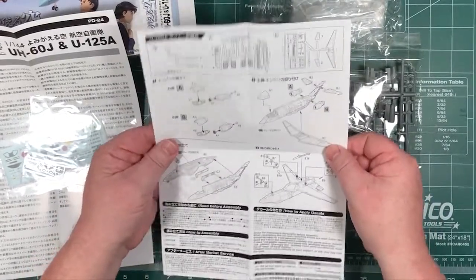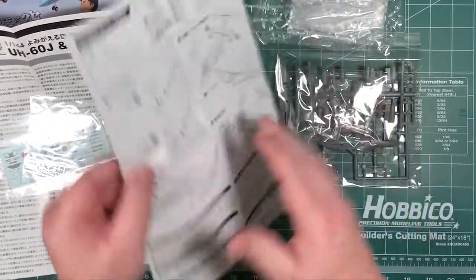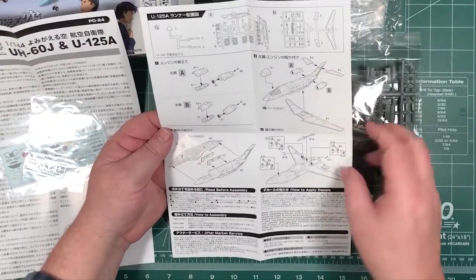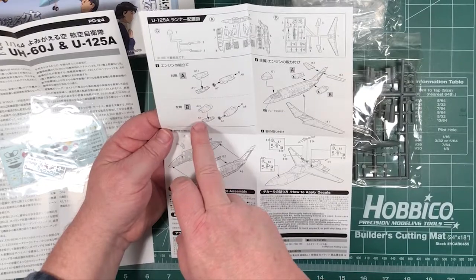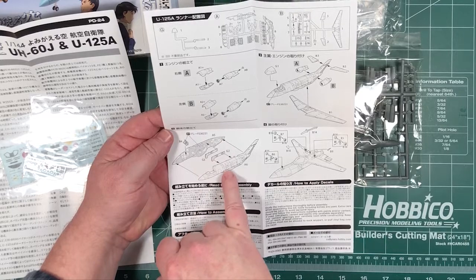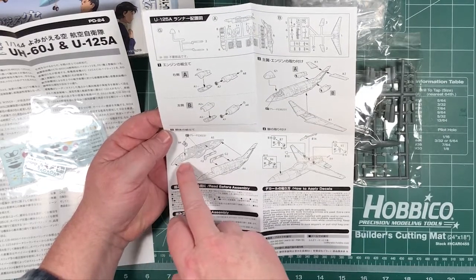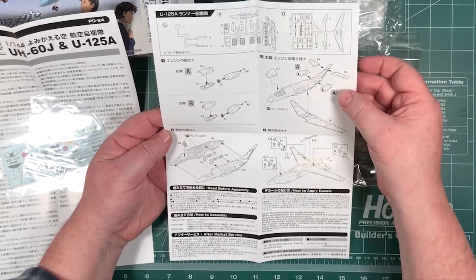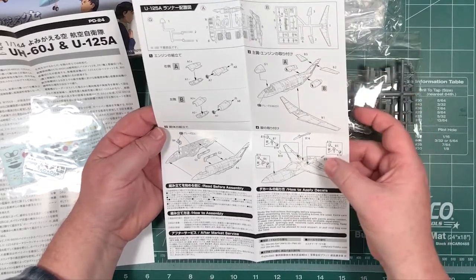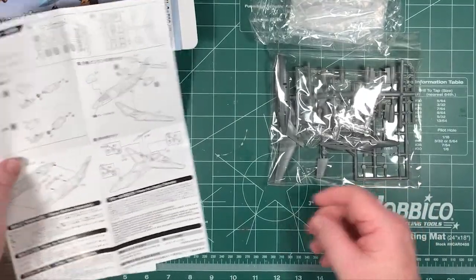And the other side, a bit for the 125A. Some unused parts on the sprue tree, I noticed there, whereas in the helicopter everything was used. Again, different, starting off by putting the engines together, then the fuselage halves, obviously with clear parts to do the windows by the looks of it. Simple two seats, but we won't see anything in the cockpit. Step 3, putting the wings together. Looks like it's a one-piece wing, no assembly needed. And then put the small bits on.